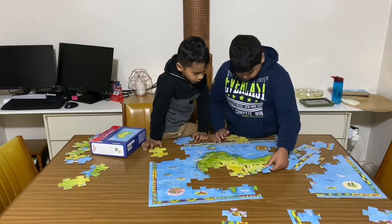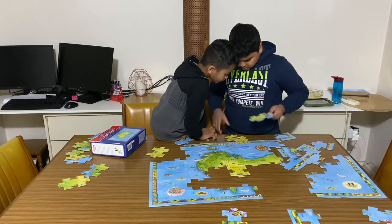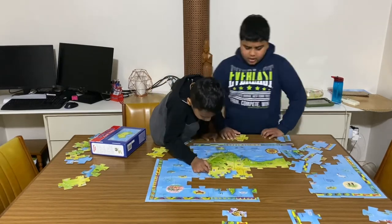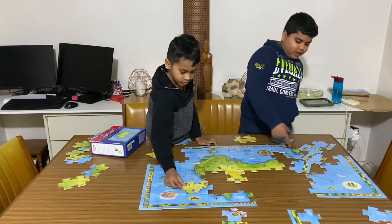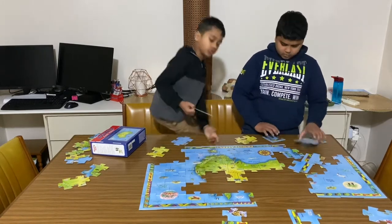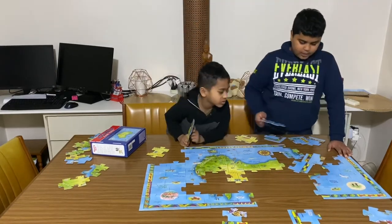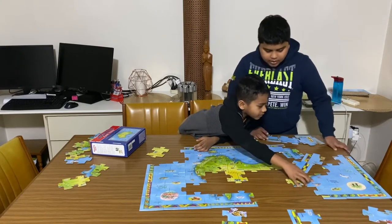Huh? It doesn't fit. Wait, does that look like a camel? No. This maybe should go, this is maybe at the top state. But it's definitely somewhere at the side. Not like one of those pieces, but like that. Do you have to stand up? Yes, that fits.